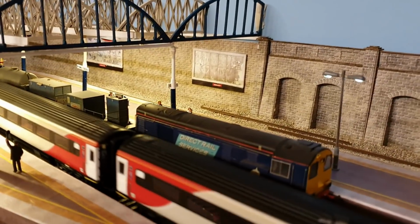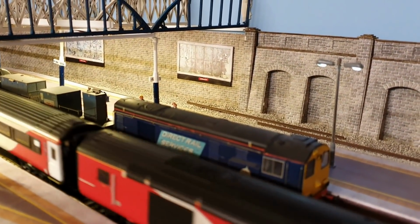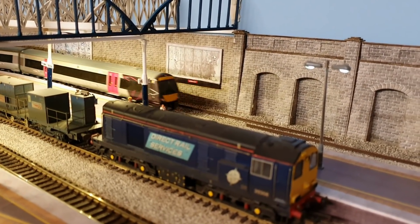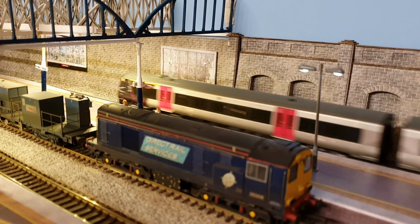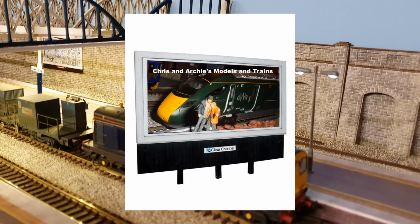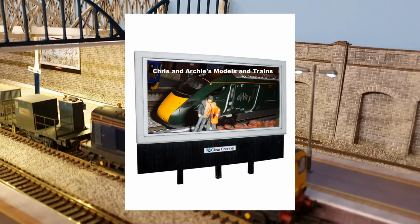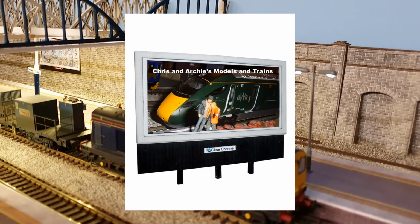Going a bit further on, as you can see in the background, my billboards don't have any posters in them this time. The first one has been won by my competition winner, a channel called Chris and Archie's Model Railways. As you can see on screen now, this is the billboard we're going to put up, and they won that in my Christmas competition. So once that finally arrives, I'll stick it up there for all to see.